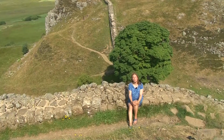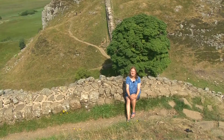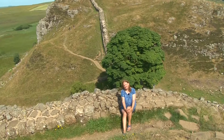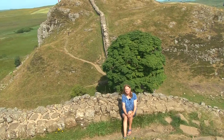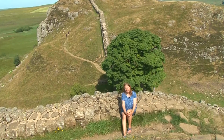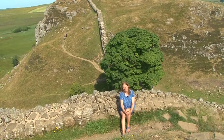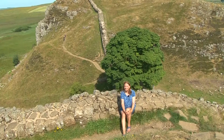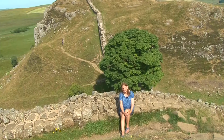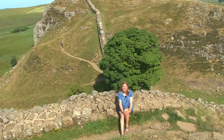I'm sitting on the wall at the top of another so-called nick, and in the bottom of this nick, or gap if you like, is a rather special tree. It's a sycamore tree, and it is wonderfully framed by Hadrian's Wall on either side of it. This area is known as Sycamore Gap, and it is well photographed and much loved. It probably is one of the most photographed locations in the whole of the UK, in fact. The tree itself was voted Tree of the Year in the UK in 2016.